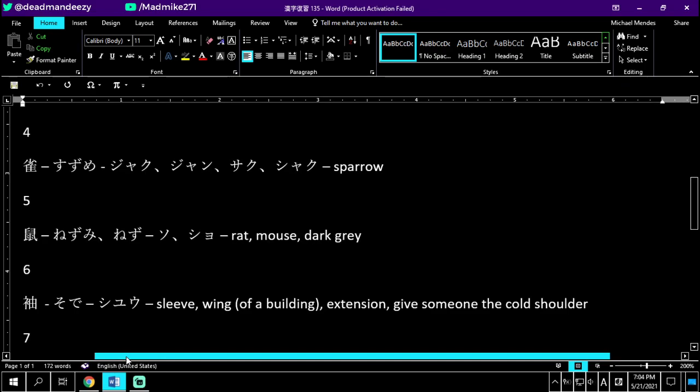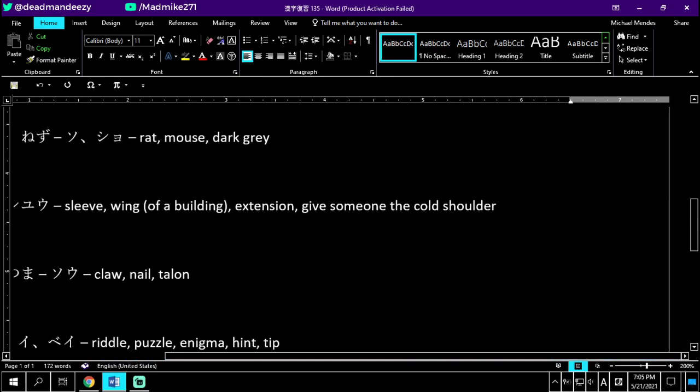Sode. Sode is a sleeve. Sode. So I got the pronunciation wrong, so I'm just writing sode, sleeve. I'm a very visual learner, so seeing those two right next to each other will help me remember. Sode. Sleeve. 次。A claw, a nail, or a talon is a tsume or tsuma.